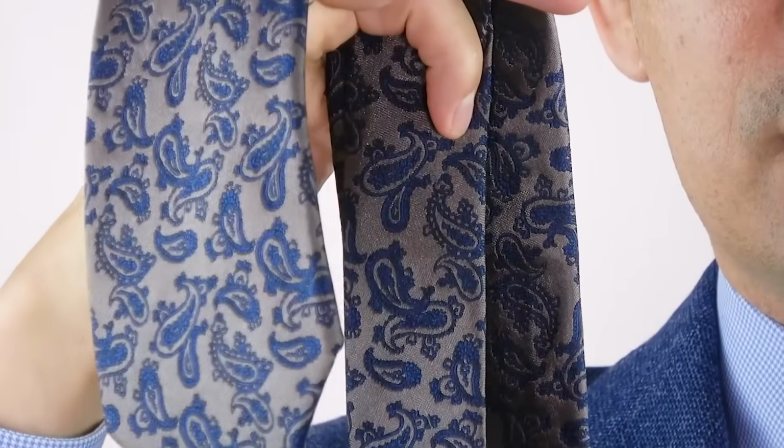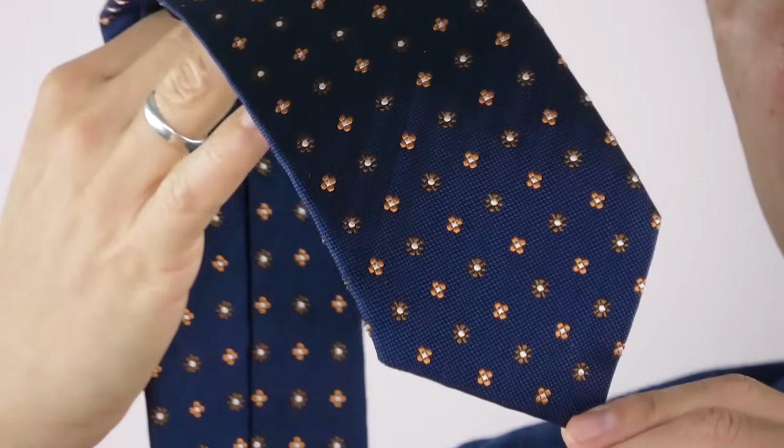You can go with solids. I think navy is always really nice. You can bring in woolen neckties. Paisleys, I think, are great if they're really small and subtle. Be very careful with dots. You don't want anything overly large. Small dots, though, are perfectly acceptable, but keep the patterns small and repeating.